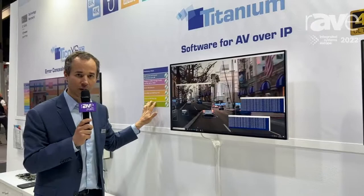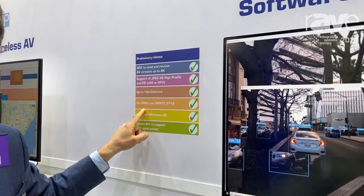This supports the new IPMX AV over IP standard. Everything is on the gigabit. And we have a very simple API to integrate it in your product.